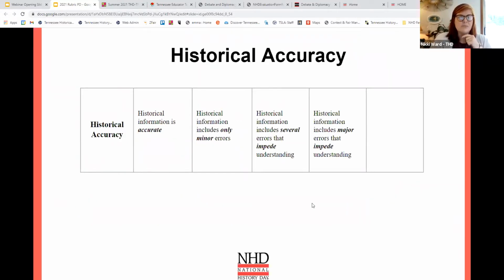All right, Tori's going to talk a little bit about historical accuracy. Okay. All right, so for historical accuracy, this one's pretty self-explanatory. I think it's a pretty basic standard for a history competition. But this is where it's really important for students to recognize the difference between credible sources and more unreliable sources so that they don't get confused and end up putting something inaccurate in their project.